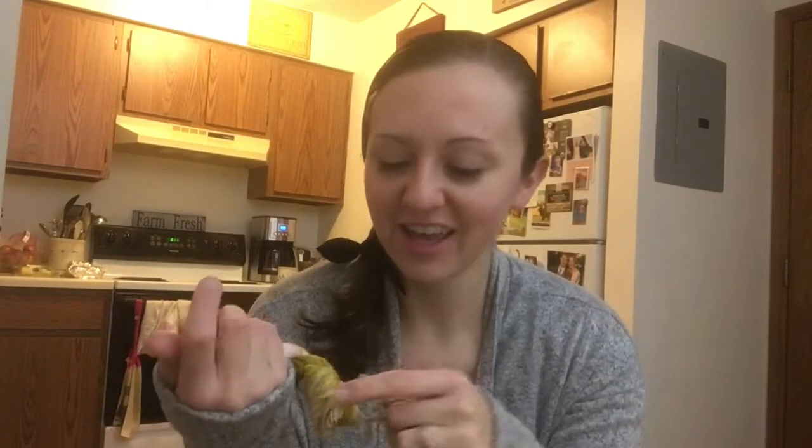So yeah, they do have all these little strings though, because if you've ever dealt with canvas or jute bags, a lot of times they have these strings that just sort of come off. So I've been picking strings off the yarn, which is fine. I don't mind that at all. I'm not complaining.